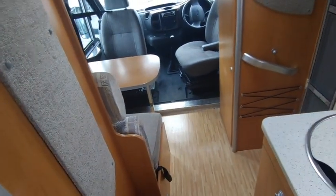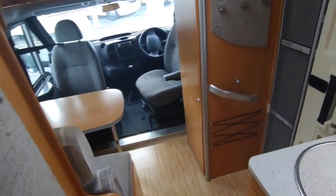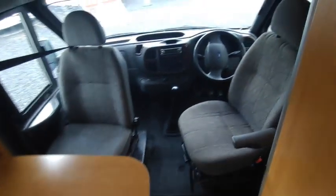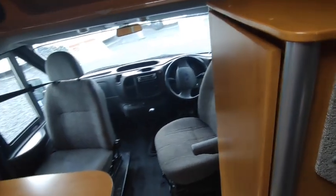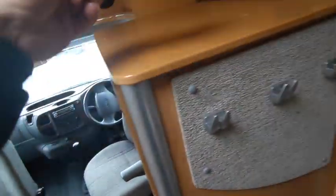It'll come with a new MOT, a major engine service, a full habitation service, a full, our own bomb-proof 12-month in-house warranty, which covers all the mechanical and habitational factory-fitted features of any decent amount. Obviously, minutiae, blades, bulbs, stuff like that aren't covered, but all your proper stuff is.